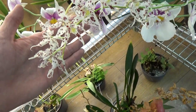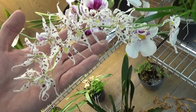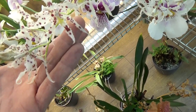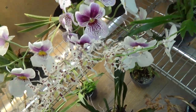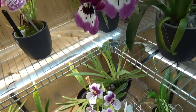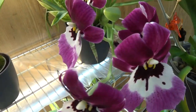This is the Odontoglossum Naevium. Beautiful long spike here as well. They're beautiful, delicate blooms. Not big, not very small. Nice shape to them. And it has another spike, so that'll probably be in my next update as well. And above that, we have this beautiful Miltoniopsis blooming.